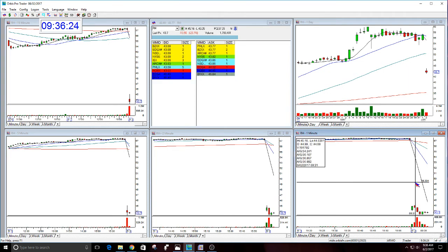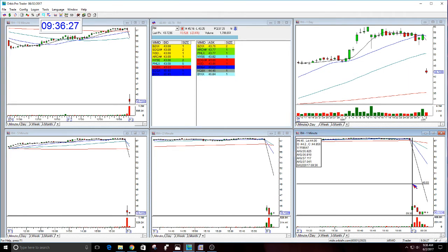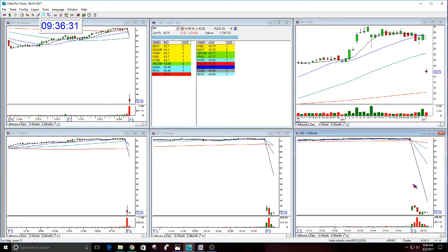I'm in it. Do or die now. Hope it works. Here, if you wait till 50. I just took it because some of you said you didn't get filled last time. I hope I don't get creamed here. 44.25 is a stop if you did it. If not, wait till it hits 50.